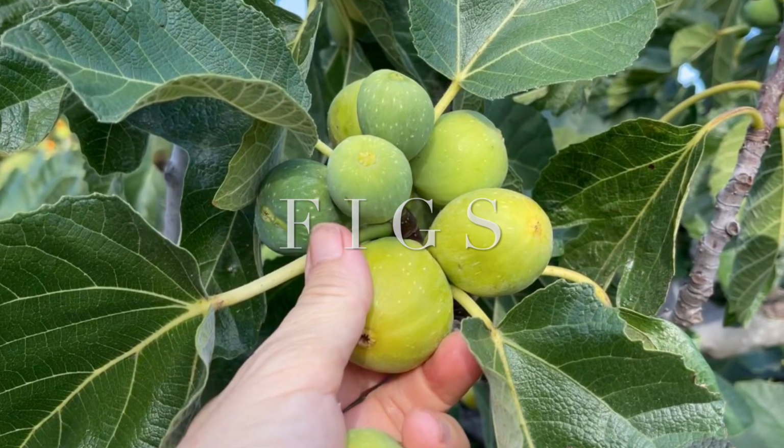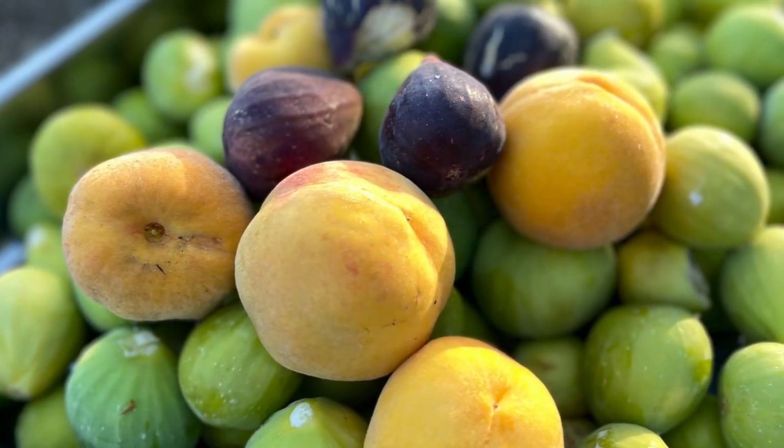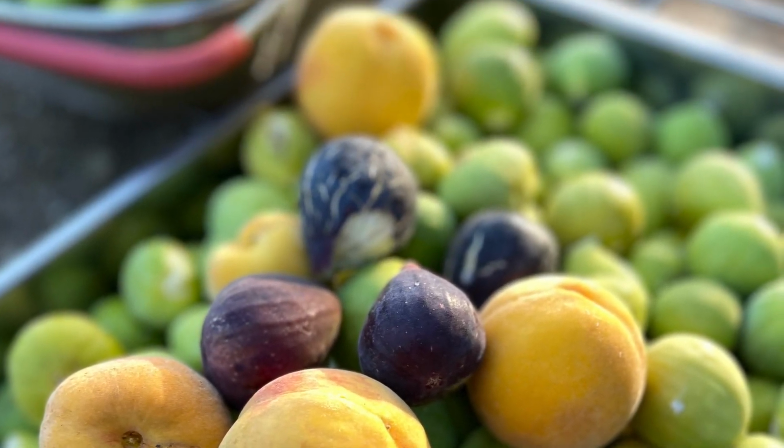Figs. Humanity has such a special relationship with this particular fruit. They're delicious and very healthy. So let's explore and find out what is it that makes figs so healthy.